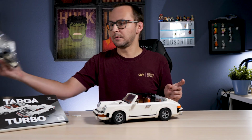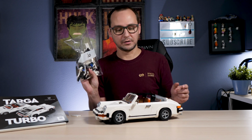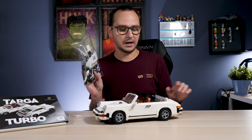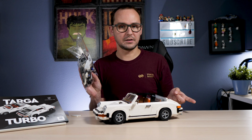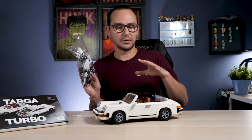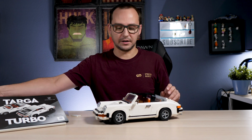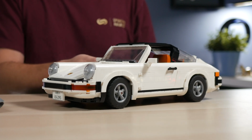So later in this review, I'm going to actually open bag number 9, which contains parts for the Turbo version, and with bag number 10, you actually finish the car. So you have to take it apart quite a bit to switch between versions. It's not as easy a task as I was expecting, but we're going to see how it goes. So let's take a look at the Targa version, the 1965 Targa.